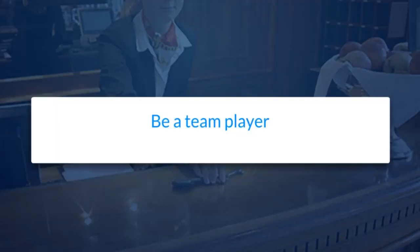11. Be a team player. Even as a front office manager, you should be capable of being a team player and be able to work with your subordinates and other department heads without letting your ego get in the way. This will help create a team that can take ownership and excel in its work. If your team works successfully, it reflects on your management abilities and skills.